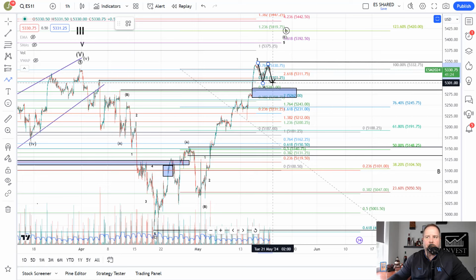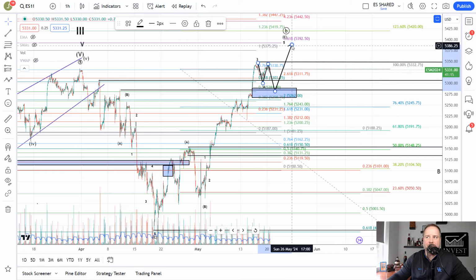But overall, if they're going to continue down, it would be in a flat type look, as we would look for this blue box to hold and then a move up toward the 5392, 5400 area next for the S&P 500 on the futures chart. And this move would be the top end of our target area that we had, 5350 to 5400. It doesn't mean that the B wave can't go higher than that. The actual top of the B wave, the maximum, is 5562, but I don't expect it to go that high.